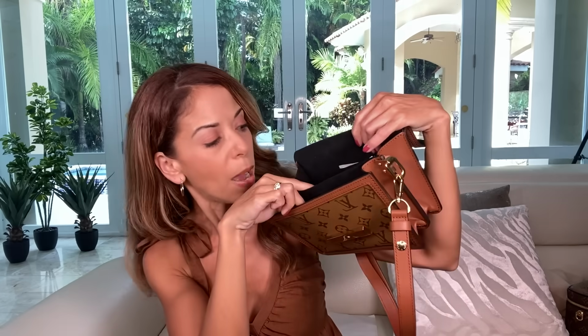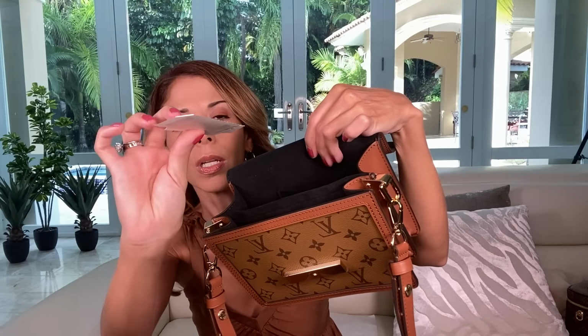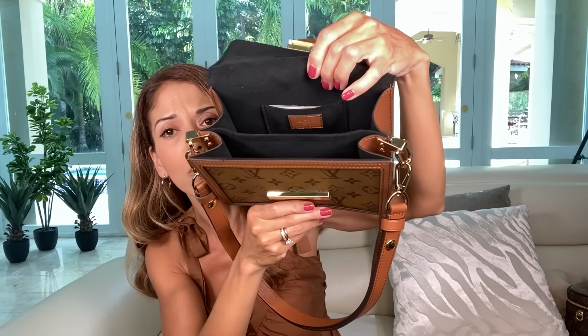You can see here this chunky leather piece, this rectangle. I need to peel off the sticker. And when you open it up, it has a really good suction. There's two compartments. There's a back and a front compartment, and this little tiny pocket here that is really good for sticking in some gum or something really small.